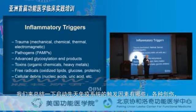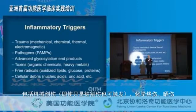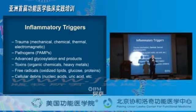So let's just summarize what some of the triggers would be for turning on the innate immune system. All kinds of trauma. Mechanical trauma, just a simple cut. A chemical burn. A sunburn, being in the sun too long. Certain kinds of electromagnetic radiation. And what does this traumatic experience do? The trauma releases the inside of the cell, the nuclear debris, DNA, mitochondrial fragments, ATP. These are all danger signals.